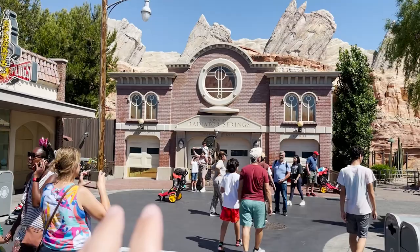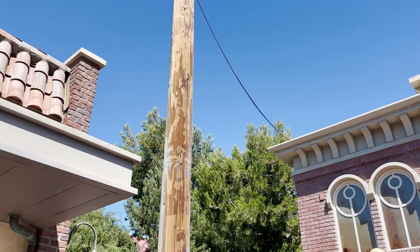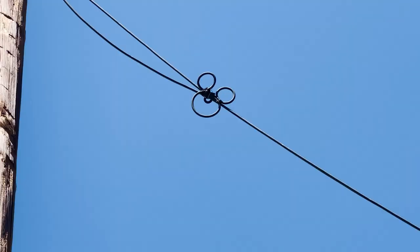That's an absurd detail. Now, this next thing's not an absurd detail, but since we're here in Cars Land, I just wanna show it because I like it. When you walk to the end of the street, you're gonna see the town of Radiator Springs. And you see right over here, this nice little wooden telephone pole. But what you wanna do is look up at the telephone pole, you see a wire, and what do you see? A hidden Mickey. That's awesome, huh?